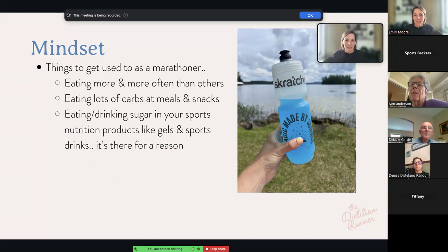Now, these are some things that we need to try to get used to as a marathoner, right? Maybe you're not a marathoner yet, but you will get there this fall. So you should start seeing yourself as a marathoner, eating more and more often than others around you. I remember when I first started running longer distances like halves and fulls, I was hungrier than most people around me. Now, most people around me were not endurance athletes. They weren't endurance runners. They weren't doing as much running and exercising as I was. So getting used to eating more and more often than the people around you is something that I think just takes time. Eating lots of carbs at meals and snacks.